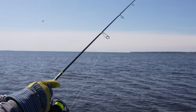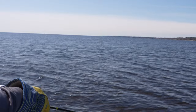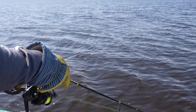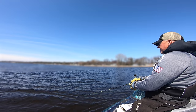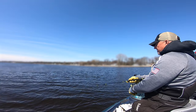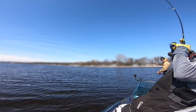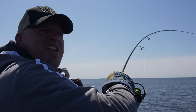And again, using that 7 foot medium fast Mags rod. I'm just keeping my rod down like this. Nice having that high vis line too, because then you can see it jump. Someone grabs it. There, just like that. You see how slow I was working it? Makes a night and day difference.